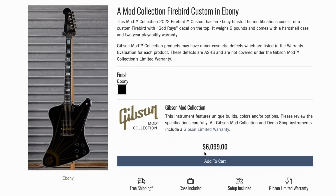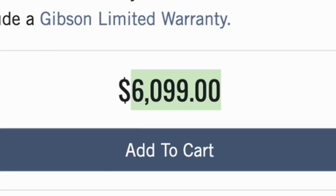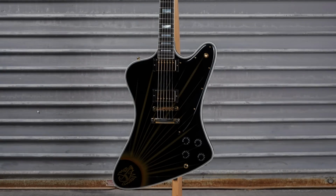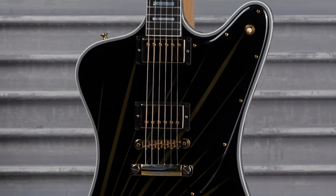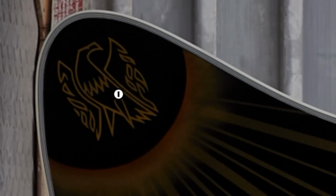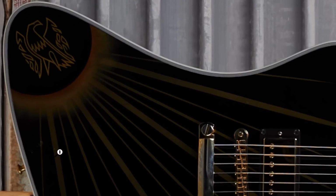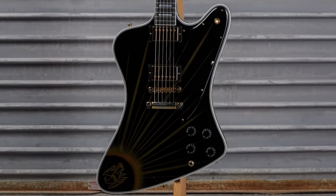So, Firebird Custom, $6,100, which I'll be honest, I'm not surprised this hasn't sold yet. But look what they did here. They painted the pickguard. Normally we've got a little Firebird dude right here, right? But now they moved it down here. So you've got Phoenix, Firebird, Sun, weird stuff going on, the rays moving up the instrument.